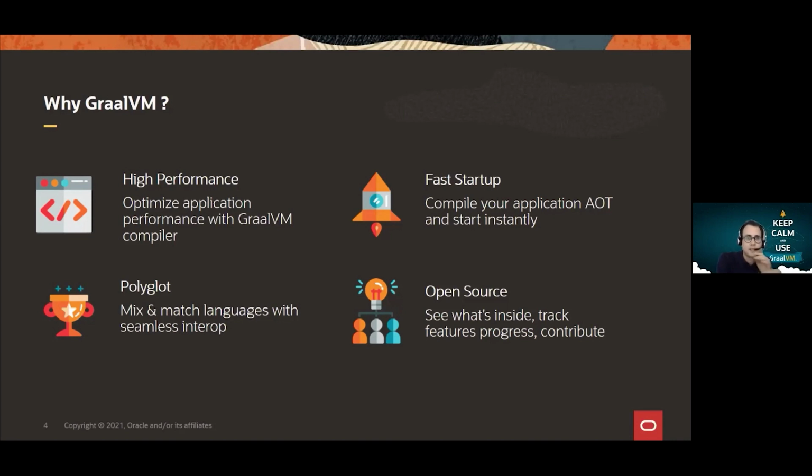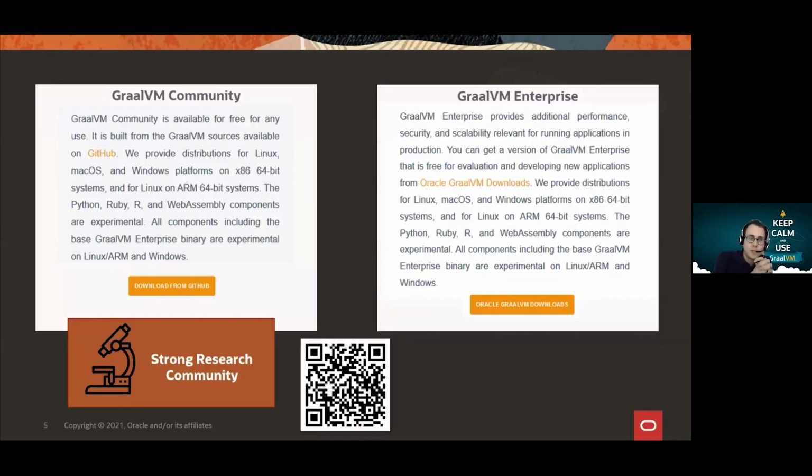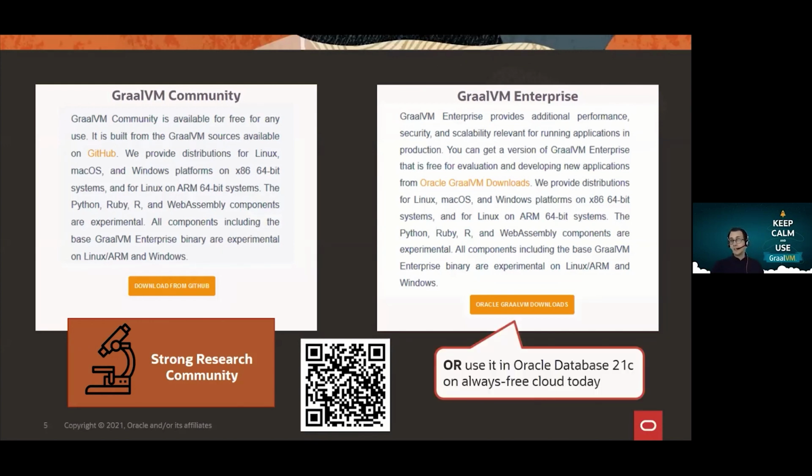GraalVM comes in 2 editions. There's the GraalVM Community Edition, around which there is a strong research community, so there are tons of papers, and you can see a lot of GraalVM talks on YouTube if you're interested. And then there's the Enterprise Edition, which you can get for free if you're a developer to try out things. But if you want to build a product out of this, you have to purchase a license. Or you use it within the Oracle Database 21c on Always Free Cloud already today. GraalVM in the database, Oracle Database Multilingual Engine, comes with GraalVM Enterprise inside.